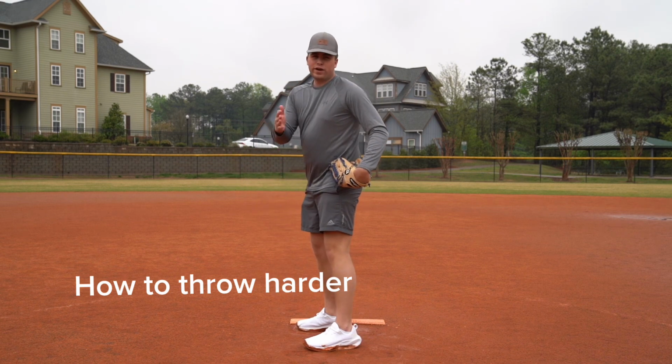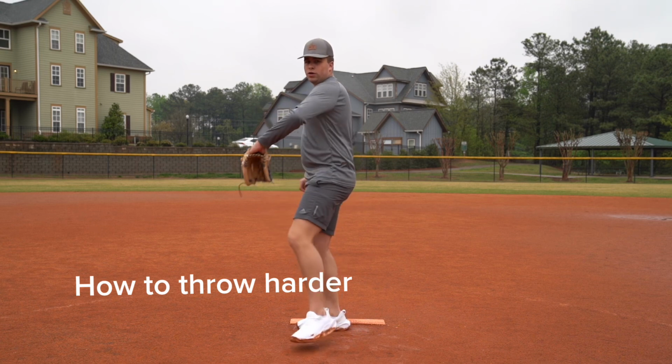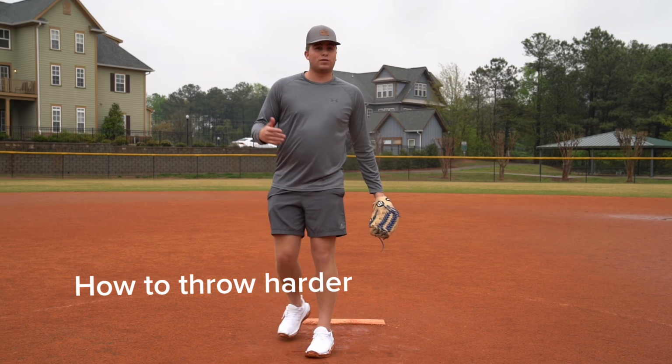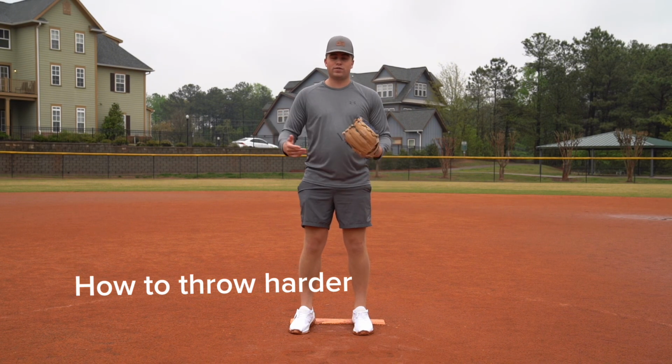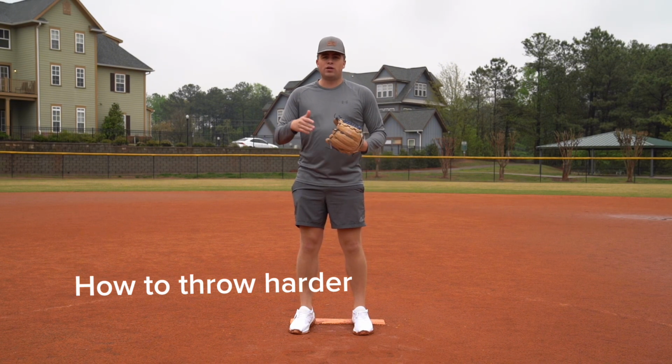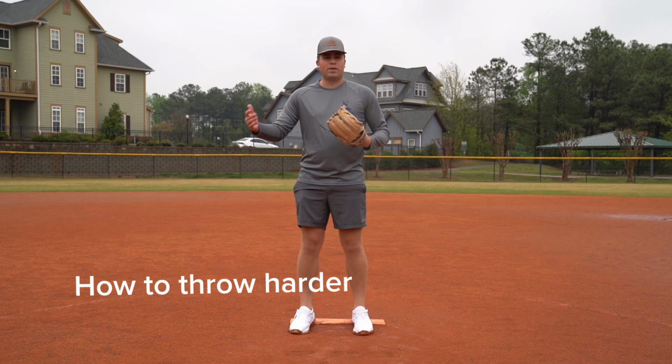It also varies by player, but I've learned that I throw harder from the windup and also sometimes from the stretch. But if you're really looking to gain some velocity quickly, try the windup and the stretch. For me, sometimes the windup works better, sometimes the stretch works better. It just all depends.